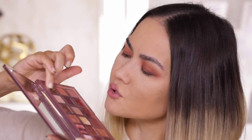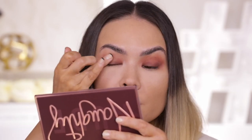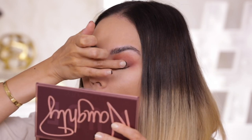leaning more towards this cream. And I'm just gonna stamp that to the center because it's gonna give me just a pinch of a different texture. Do you see that? How it almost looks like a gloss? And I love how it's not shifting any of my eyeshadows around. It's just adding this nice mousse-like texture.